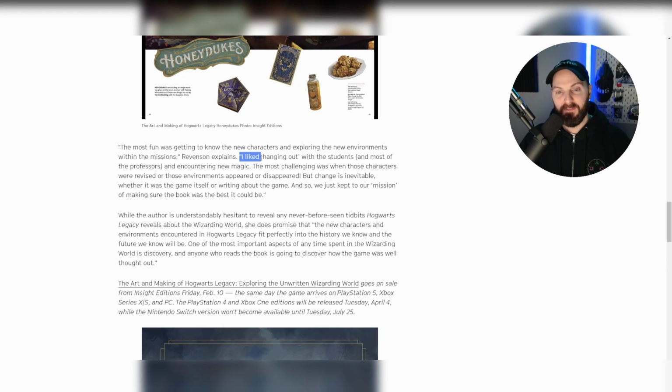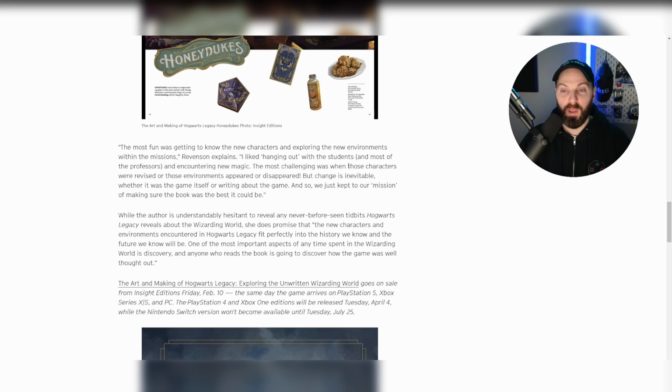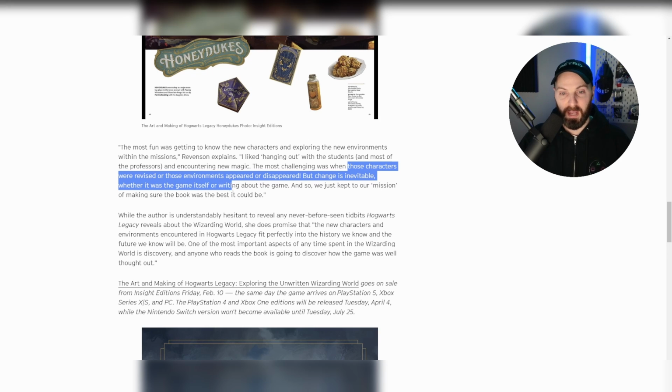Now, this paragraph here I found particularly interesting because I wonder if this means that things actually changed, so they're going to look incorrect in the art book. I'll read it and let me see what you guys think. I liked hanging out with the students and most of the professors. Interesting, most, but not all the professors there, I might add. And encountering new magic. The most challenging was when those characters were revised or those environments appeared or disappeared. But change is inevitable, whether it was the game itself or writing about the game. And so we just kept to our mission of making sure the book was the best it could be.